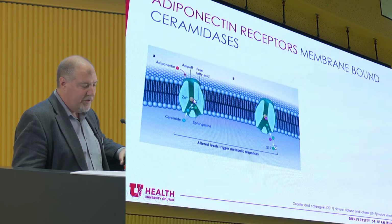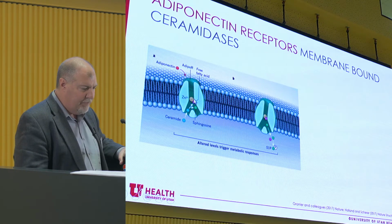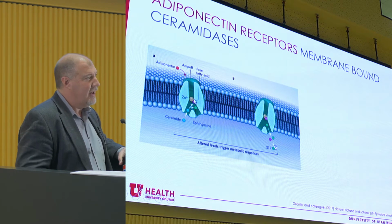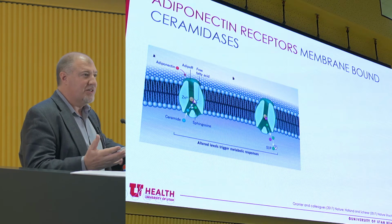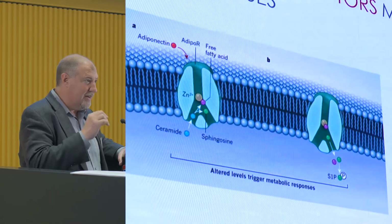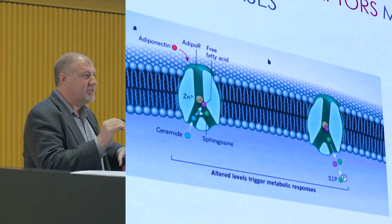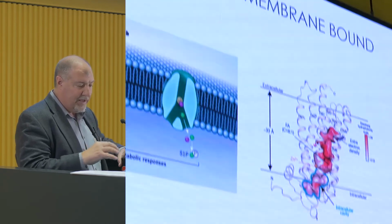So Will Holland and Philip Scherer went in, and Will runs a joint lab with me. They went in and mutated the residues in that ceramidase domain and found out that adiponectin was then inactive. If they expressed ceramidase, they could recapitulate all the things that adiponectin did. So it looked like adiponectin elicited these anti-diabetic and cardioprotective actions by degrading ceramides. They showed that it could in fact do that.